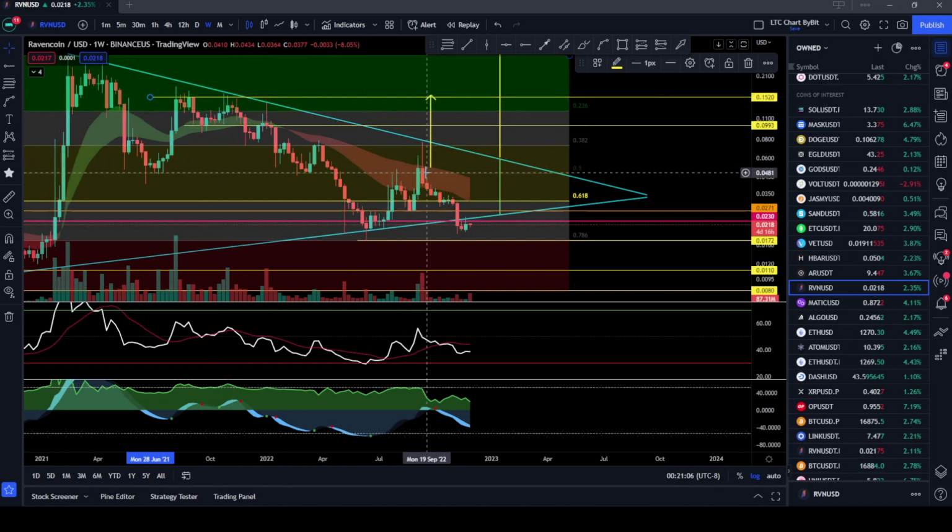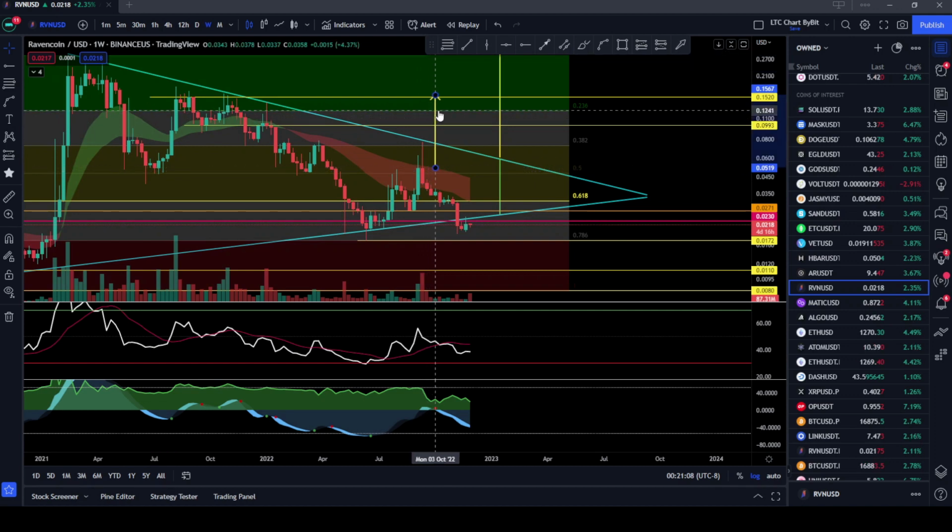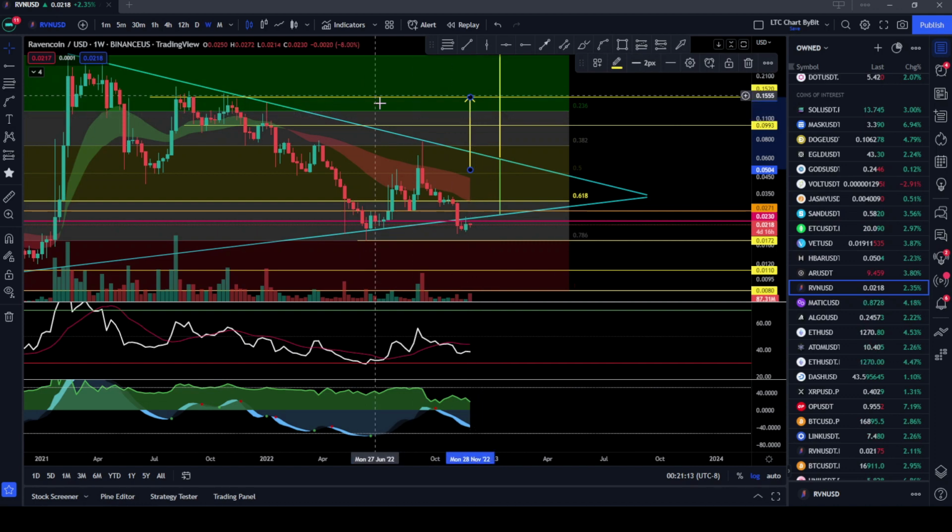Well, that would be the breakout target. Yeah, that would be the breakout target. So, I mean, it would bring us right into a perfectly lining up there. And like I said, my green line here is where I think if Ravencoin is going to remain bullish at all, we have a chance to break out at the beginning of the year to the upside.